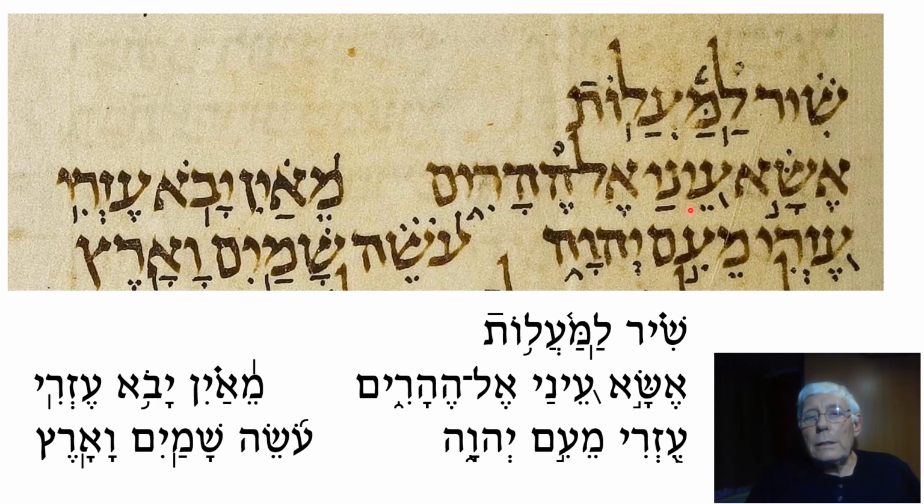Esha enav el harim. So I lift up. The root here is nun samech ayin, nasa, that means to go up. Incidentally, it's used in a very interesting way in the scripture. When you're going to go somewhere, taking an important trip, you first of all pull up the stakes to move your tent. So that's nasa. You remember the mnemonic here is nasa, lifts things up.